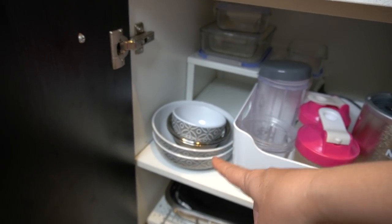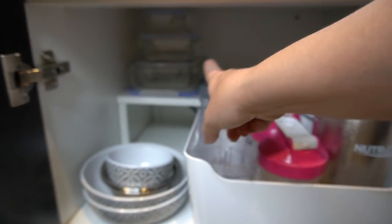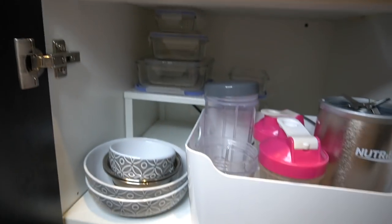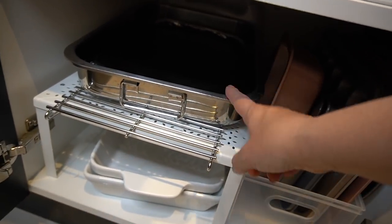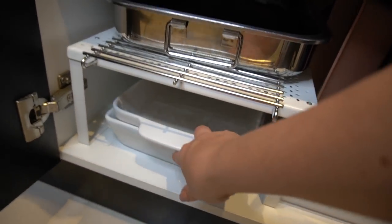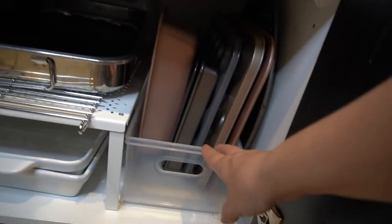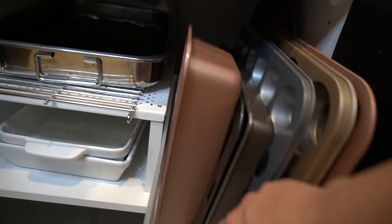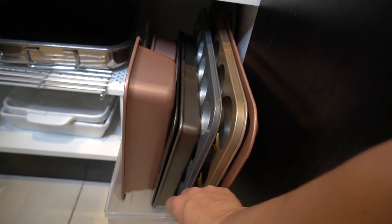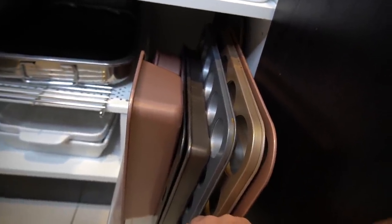We've got Freddy's little bowls here, and then just another one of those IKEA risers in the back where I just have my glass food storage containers. Down below, we've got another IKEA storage riser, and it's got baking trays and baking bits and pieces. And then there's just some casserole dishes there. And then another one of these Kmart divided storage organizers, where I just have all of my baking sheets and baking pans, cake pans and things like that in there.